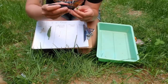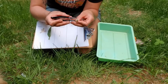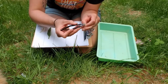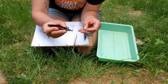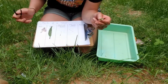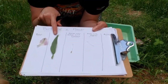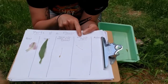Done. And then we want to get at the pistil with the stigma. So on this flower, I'm looking at this piece right here, and I'm going to do the same thing. I'm just going to pinch it off, and then I'm going to place it on my chart. So we have a petal, a sepal, the stamen, and the pistil.